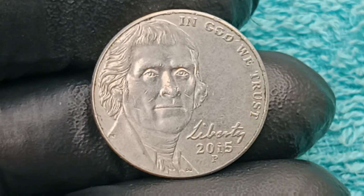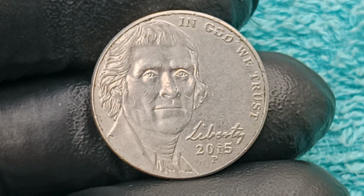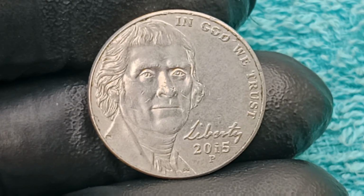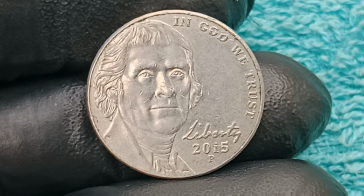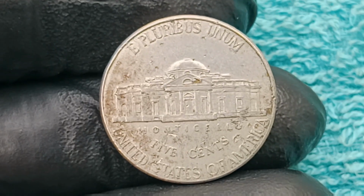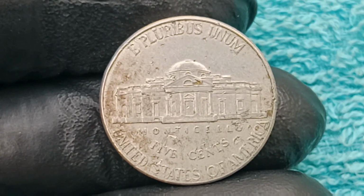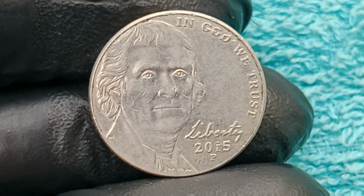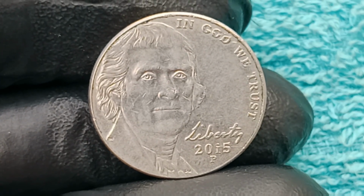This type of error usually occurs when the die used to strike the coin shifts slightly between impressions, but what makes this nickel extraordinary is that the doubling appears in multiple directions, suggesting not just a mechanical misalignment but possibly a malfunction during die production itself, making it one of the strongest and most dramatic examples ever seen on a modern 5-cent piece. But that's not all.